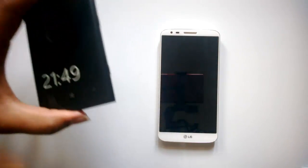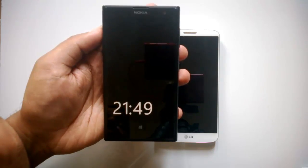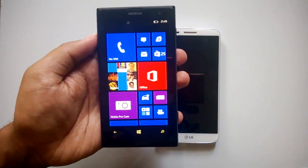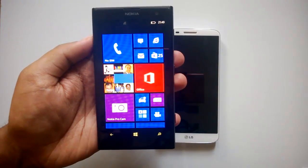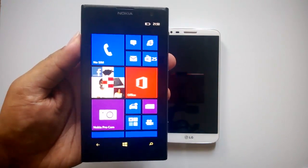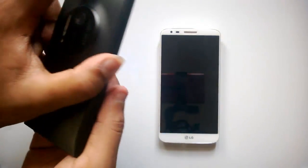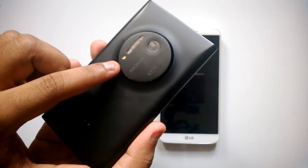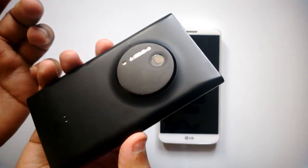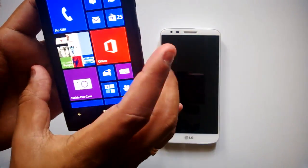First, let's have a look at the specs of the Lumia 1020. This comes with a 4.5-inch Super AMOLED display, which has the ClearBlack feature, that is the PureMotion HD+ display, and it has a 1.5 gigahertz dual core Snapdragon processor, along with 2 GB of RAM, and there's 32 GB onboard storage, and it comes with a 2000 mAh battery. Then there is a 41 megapixel camera at the back, which has a xenon flash along with an LED flash. This is the PureView camera, which featured on the Nokia PureView 808 and is now available on the Lumia 1020. Those are the aspects in the specs.